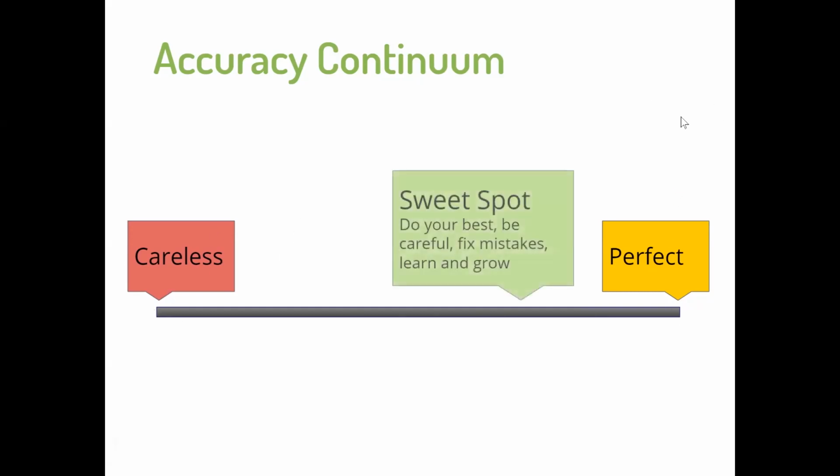So what we're looking for is what my friend Susan at Family Search calls the sweet spot. We want to do our best, be careful, fix mistakes, and learn and grow. And we want to be moving towards perfection. Notice that we're closer to perfect than careless. But again, we're tolerant of our own mistakes and we're tolerant of other users. So there's that balance, right? We try to do our best, we move towards perfection, but we're not obsessed and insane about it. I hope that makes sense.